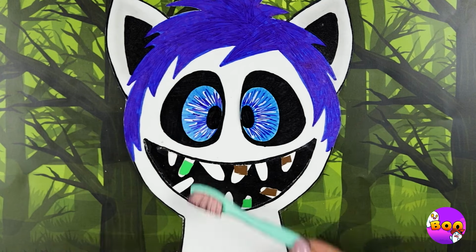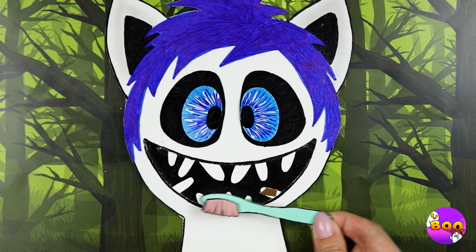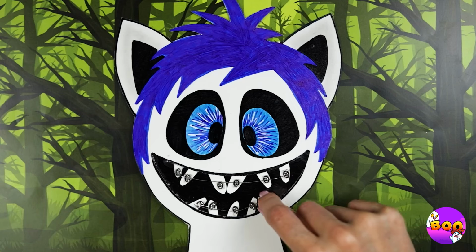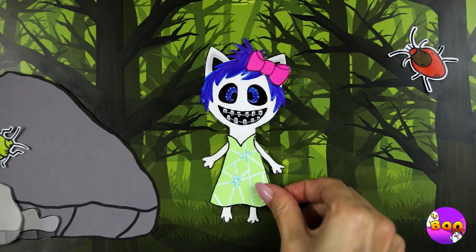Jeepers creepers, look at those peepers. Next, let's get those teeth looking your whitest. You know, I think some braces could help too. See? It straightened things out. Now add a bow on top.